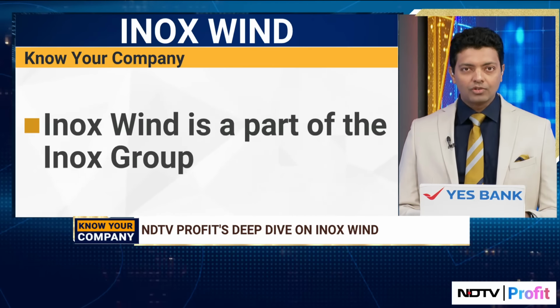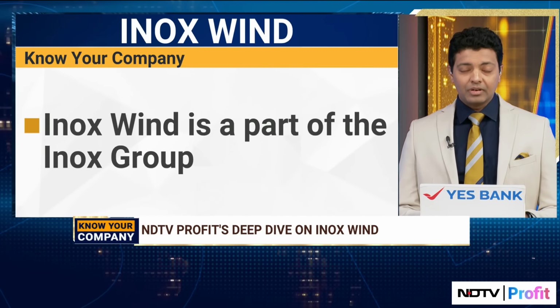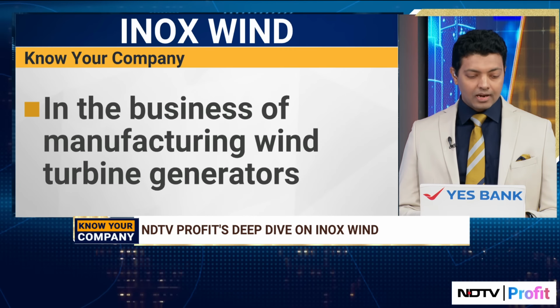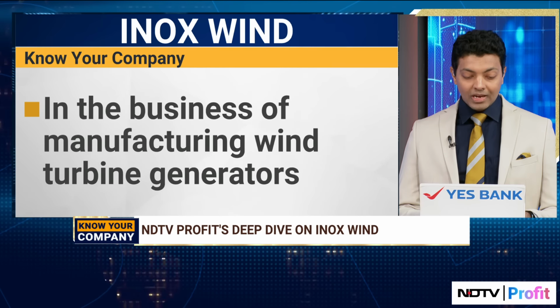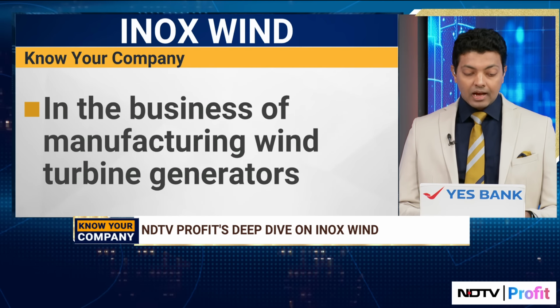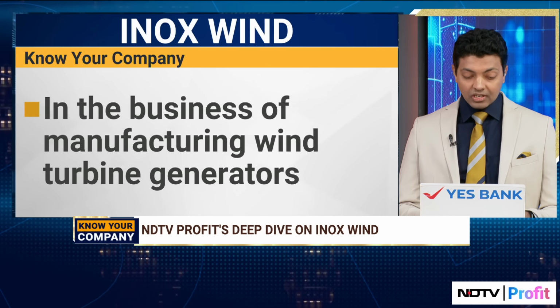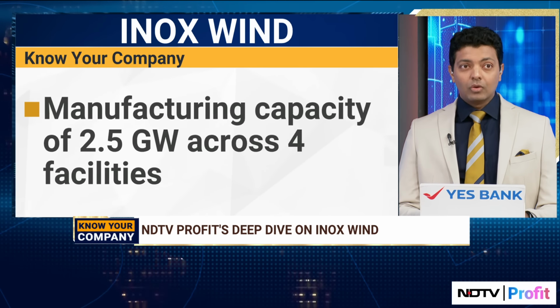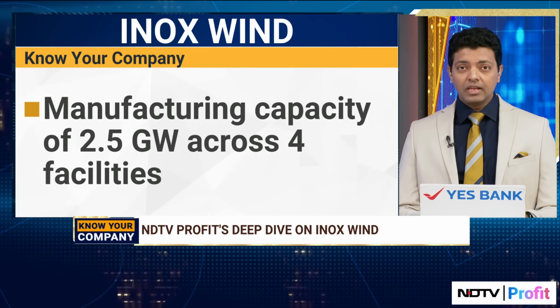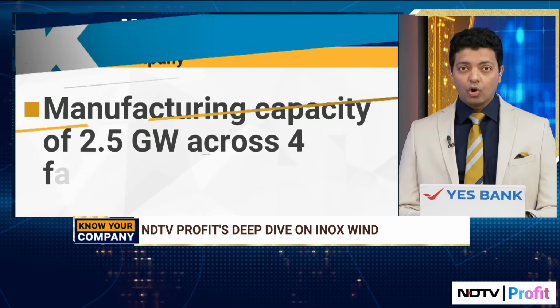It is part of the Inox Group and one of the leading companies, in fact, as far as this particular group is concerned. It is in the business of manufacturing wind turbine generators. It has a manufacturing capacity of around 2.5 gigawatts across 4 facilities. And at the moment, it also has a considerably large order book of around 3.3 gigawatts. So it does seem like it has plenty in terms of visibility going forward.